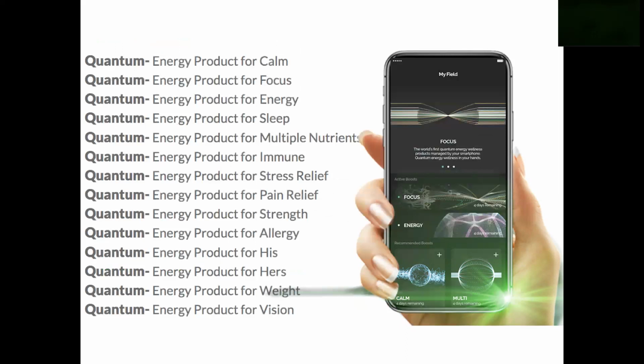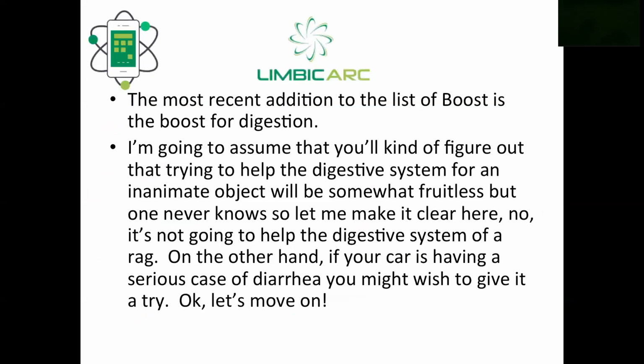By the way, we're going to be using strength today, boosting an inanimate object with strength. That will be the test, and I'll show you as soon as we get to the bottom of this, at the end of this website.